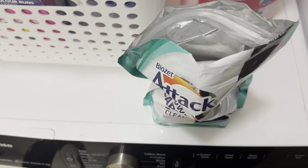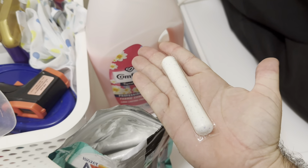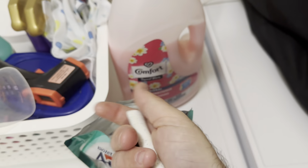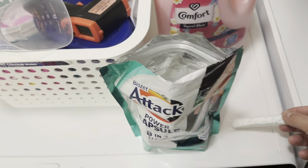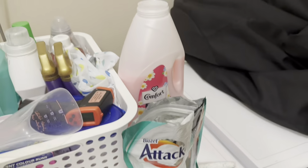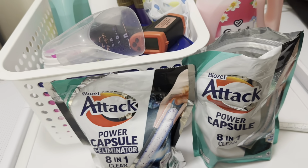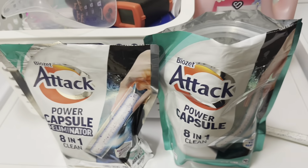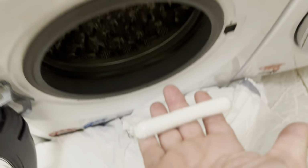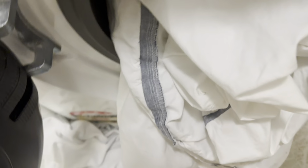Okay. So, as you can see, the powder capsule is about as long as the palm of my hand, all speckly. They come in 2 variants. They've got this variant, and then they've also got the Odor Eliminator version, which has a different fragrance and has different coloured speckles in it. But yeah, that's the 2 of them. Basically this goes in the back of the drum, and then we can load in the clothes or the laundry.